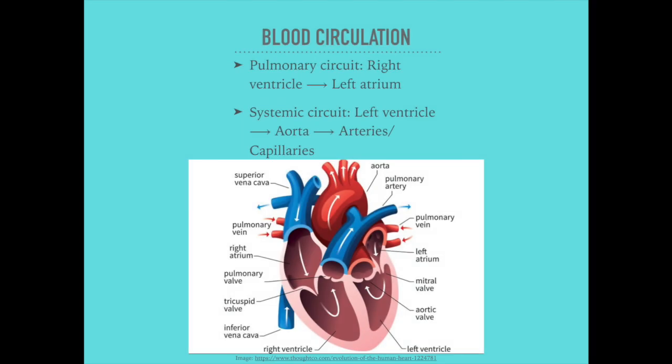The heart circulates blood through 2 pathways, the pulmonary circuit and the systemic circuit. In the pulmonary circuit, deoxygenated blood leaves the right ventricle of the heart via the pulmonary artery and travels to the lungs, then returns as oxygenated blood to the left atrium of the heart via the pulmonary vein.